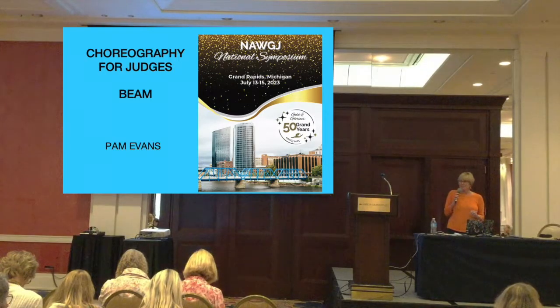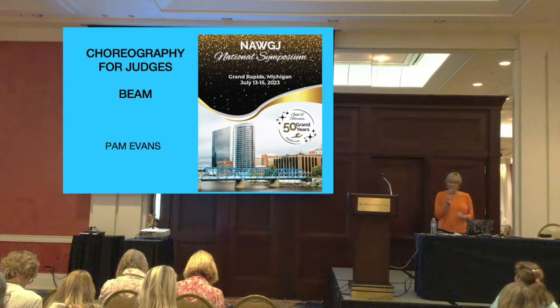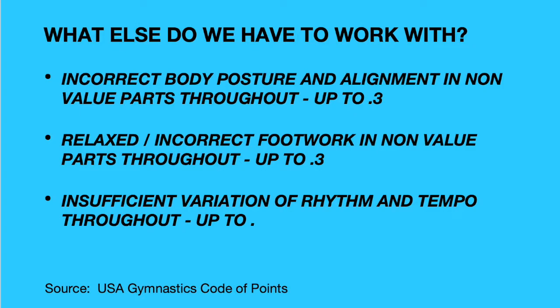think there are a lot of things that we can use to separate routines, even though we only have 3/10 in artistry. The things that we have to work with right now are lack of variety in choreography, up to one, the quality of movement, personal style, up to one, and quality of expression. So we have 3/10.